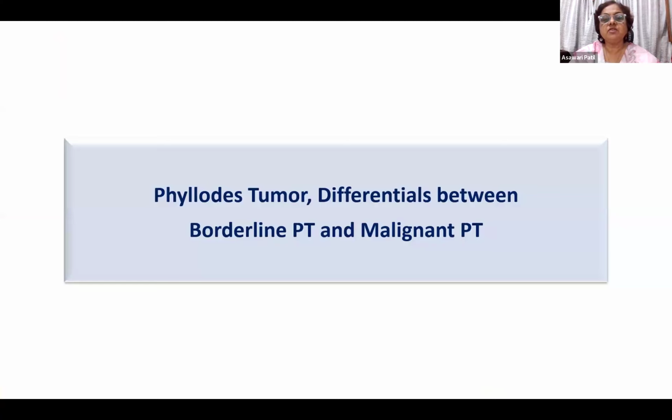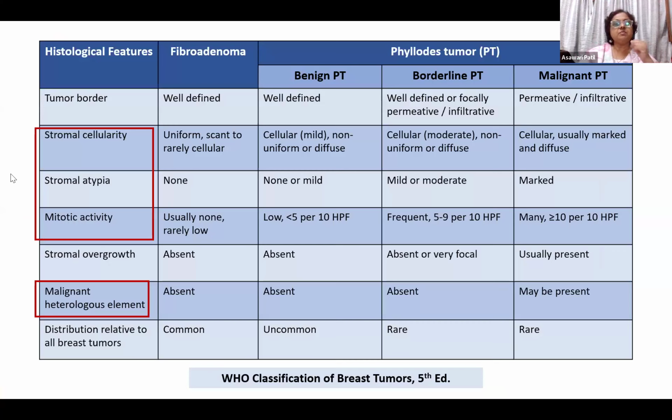Differentiate between borderline Phyllodes tumor and malignant Phyllodes tumor. We cannot differentiate, because we have to understand that in a 16 centimeter tumor, a small core is not really going to decide whether it is borderline versus malignant tumor. So that information needs to be conveyed to the surgeon that it is at least borderline but cannot rule out malignant Phyllodes tumor. Why is it a problem?